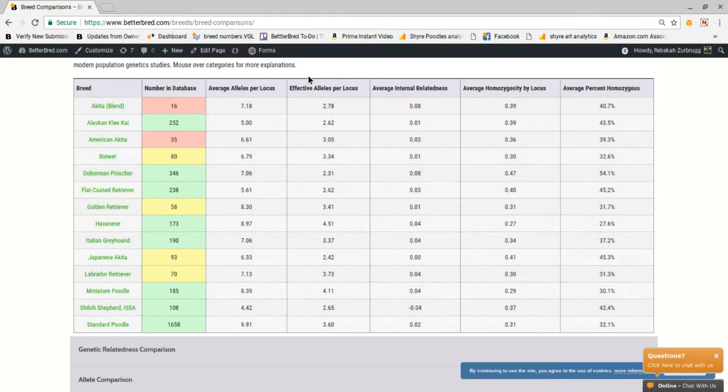So if you look at all these breeds, this effective alleles per locus is essentially the alleles that are contributing to your breed. So here you can see there's a lot of bottleneck breeds. The better distributed breeds have a higher number here. Like Havanese and the Labradors and miniature poodles, these breeds have higher numbers, and so they're better distributed.